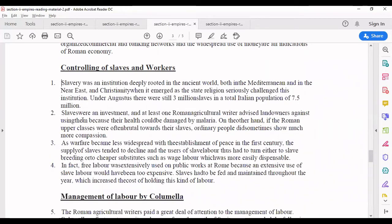Slavery was also an institution that was deeply rooted in the ancient world, both in the Mediterranean and in the Near East. And Christianity, when it emerged as the state religion, seriously challenged this institution. Under Augustus, there were still 3 million slaves in a total Italian population of 7.5 million.